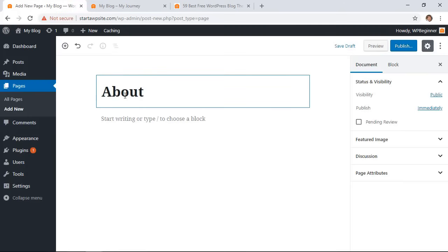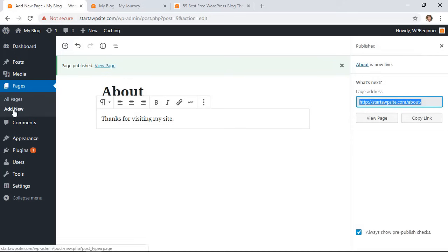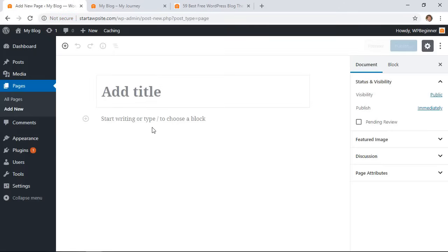Most websites have an about page, maybe a blog page, and a contact page. So we'll do a couple of those. You'll want to write out your about page here, give them some introductory about you. And now let's come over here and click publish. I want to do that a couple of more times. For a few other pages, I'm going to go over here and click add new again. This time I want to set up a blog page.